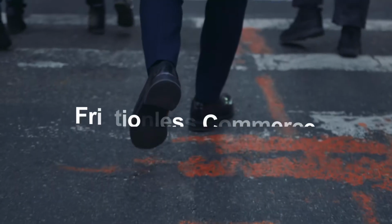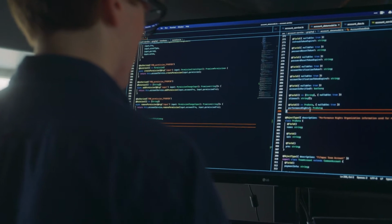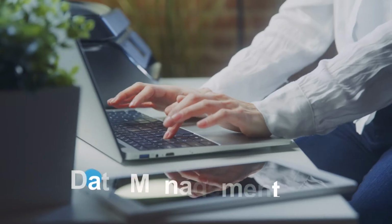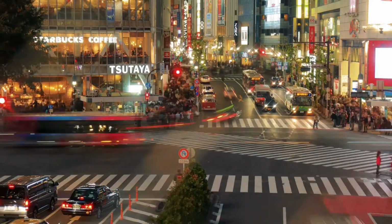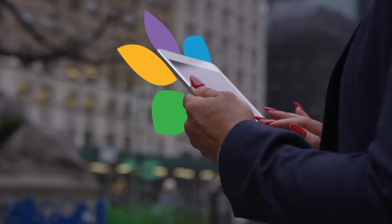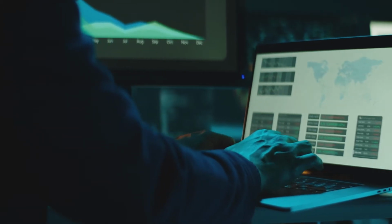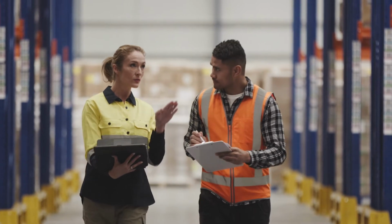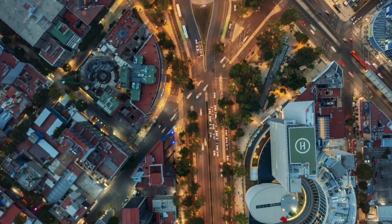As a leader in frictionless commerce, Pivotree designs, builds, and manages digital platforms for commerce, data management, and supply chain for over 250 major retail, branded manufacturers, and distributors globally. Our digital solutions, along with managed and professional services, provide enterprise customers with a frictionless end-to-end formula to support and manage complex digital commerce platforms.